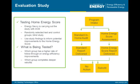But in terms of the evaluation study, we're working with Energy Savvy, who supplies software to many of our partners. And what we're doing with them is basically a blind study where a random sample of folks are selected to receive the Home Energy Score, and then a random set are not going to receive the Home Energy Score. Otherwise, they'll be treated similarly or equally.